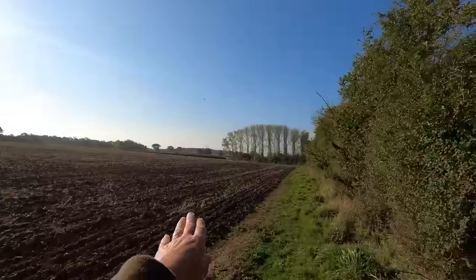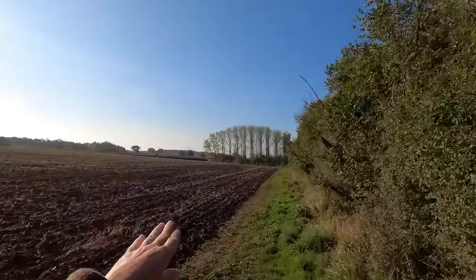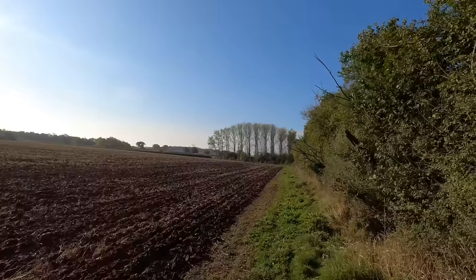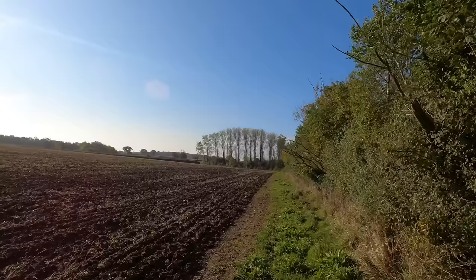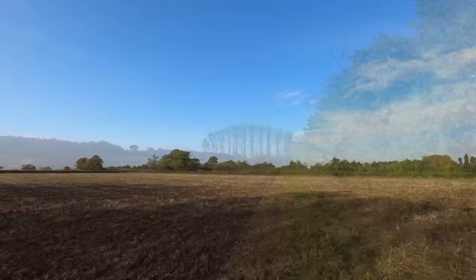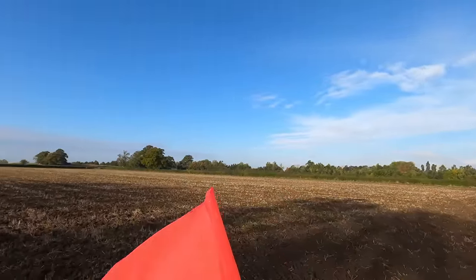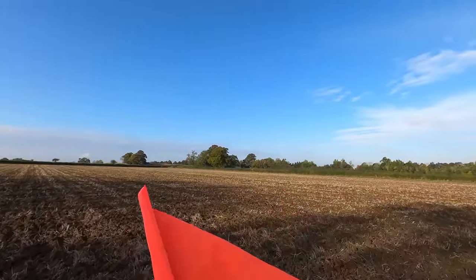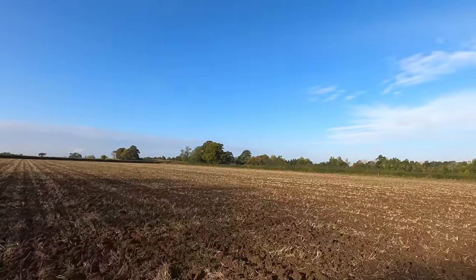Just the other side of that hedge there is what we call HLS, which is part of the estate's conservation. Wild bird mix, oats, they absolutely love it in there. So basically what we've done is come up that hedge line there, and you may well see that the partridge are just pushing back in across that top hedge.